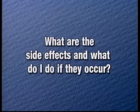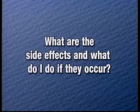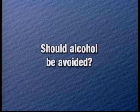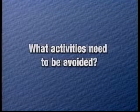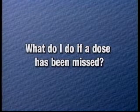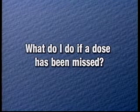What are the side effects, and what do I do if they occur? What side effects should I report immediately? Should alcohol be avoided? What activities need to be avoided? What do I do if a dose has been missed because it has been vomited, refused, or forgotten?